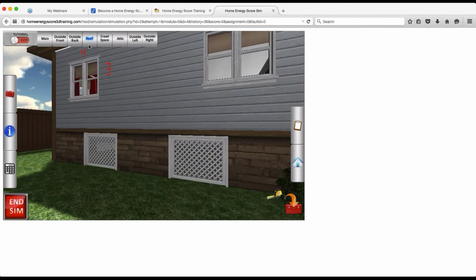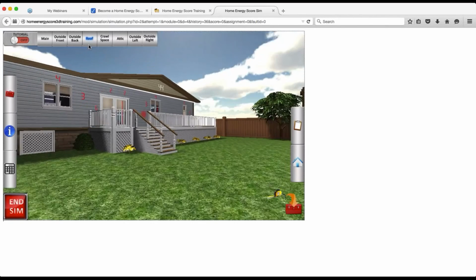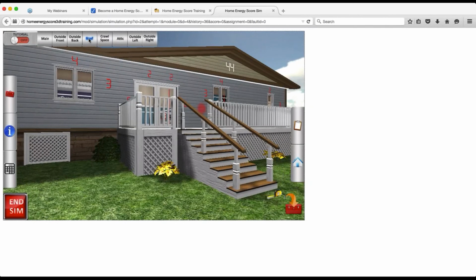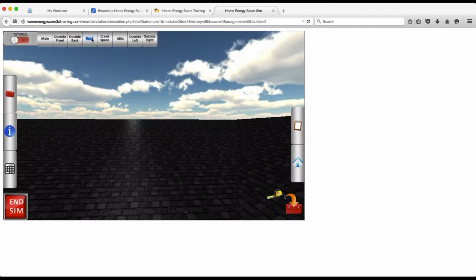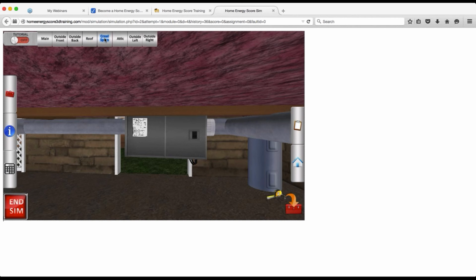There's some crawl space fence. Every window is measured for you. You don't have to measure the windows. Can't really see beyond the yard. If you wanted to jump on the roof, you can jump on the roof, take a look around. The color of the roof is significant to the energy use of the home. So if it's dark, it absorbs more energy. We could jump to the crawl space.